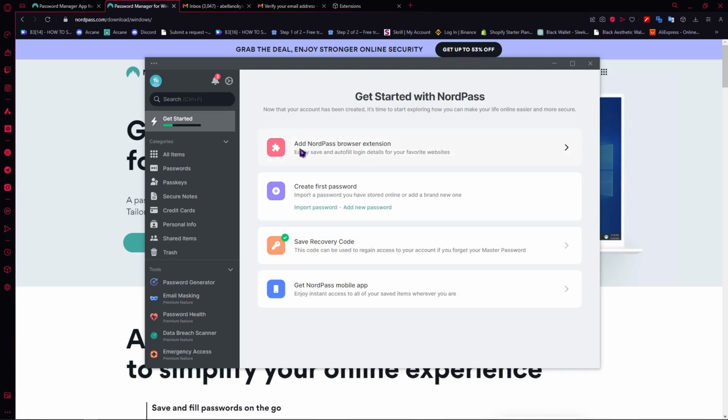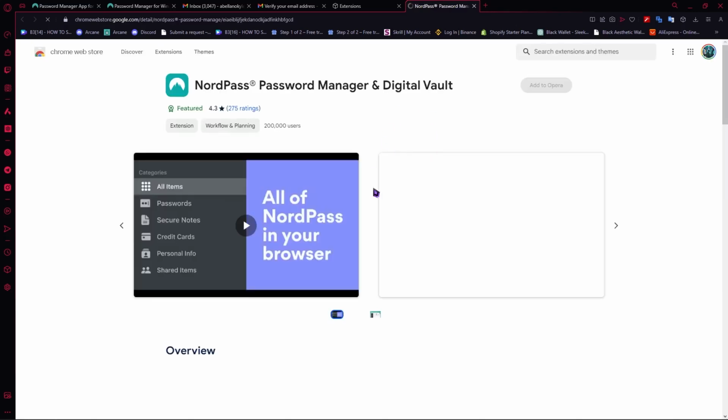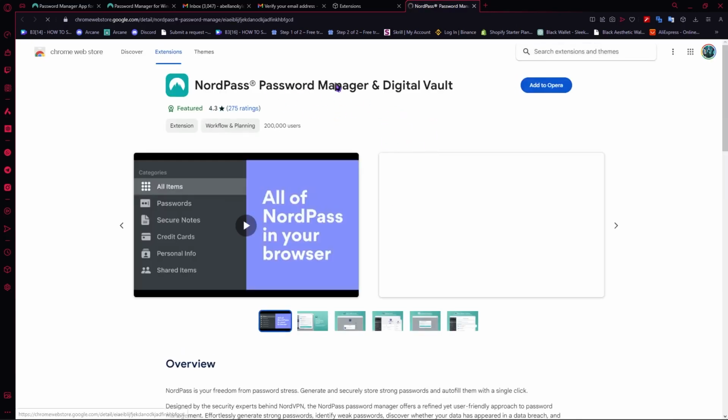The first one is to add a NordPass browser extension. You can click on that, and then choose the kind of browser that you are using. In my case, I am using Opera, so I am going for Opera right here. And just like that, I will now be prompted to the extension store of Opera with the NordPass extension.